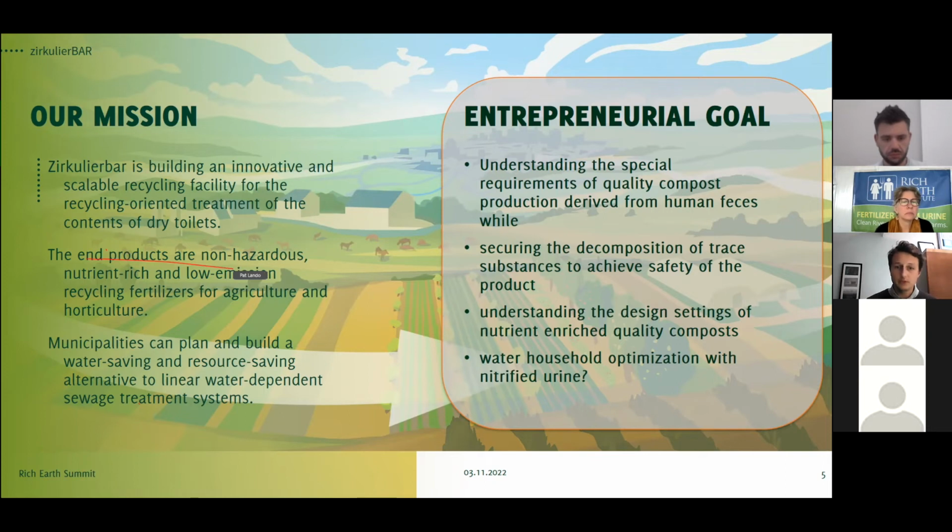Can it be done with urine? Can it be done with nitrified urine? I will get back to that later on.